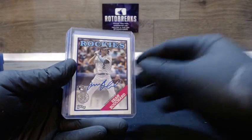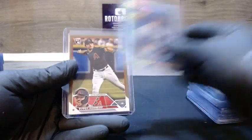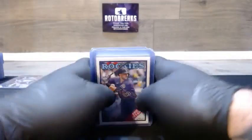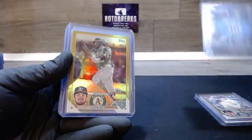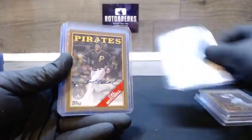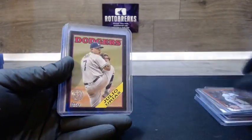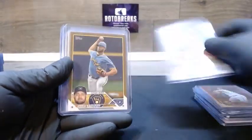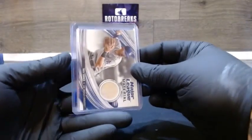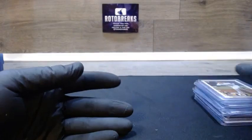Max Fried Black, Sean Burchard Auto, Riley Green again, Nick Pratto, Silver Pack Auto, Buddy Kennedy, Gold, Chris Bryant, Jersey, Gold, George Kirby, Rafael Devers out of 299, Shea Langeliers, Sam Moll, Cal Mitchell, Gold Auto, out of 50. Miguel Vargas, Julio Urias, Alex Rodriguez, Blue, Merrill Kelly, Kevin Gausman, Adrian Houser, Major League Material, Bat, Trea Turner, Marco Gonzalez, and a David McKinnon Advanced Stat.